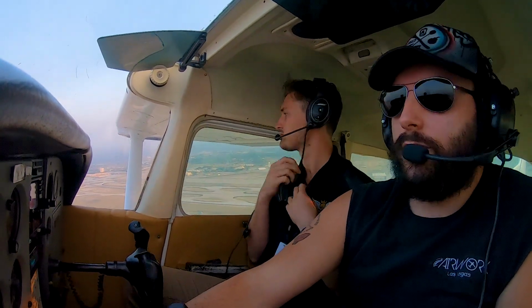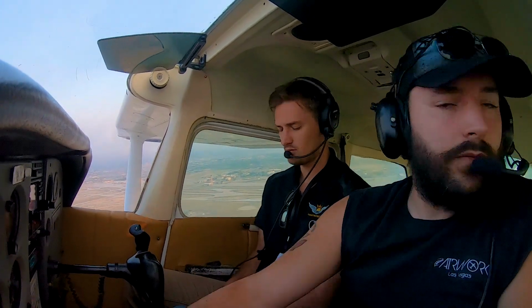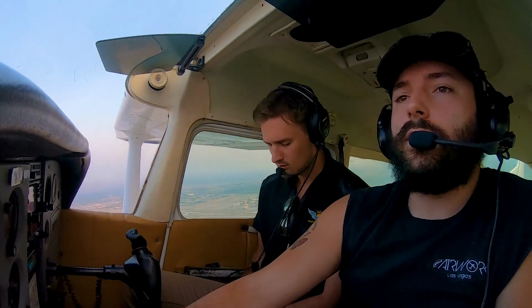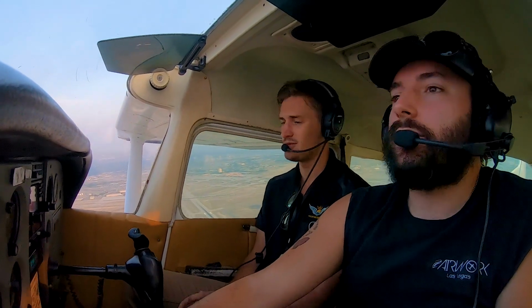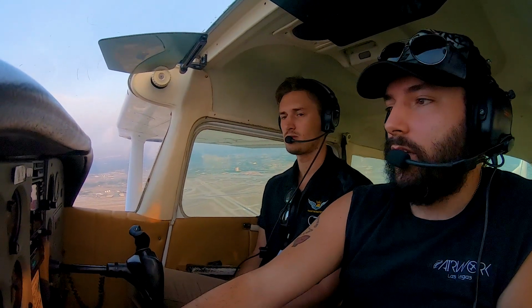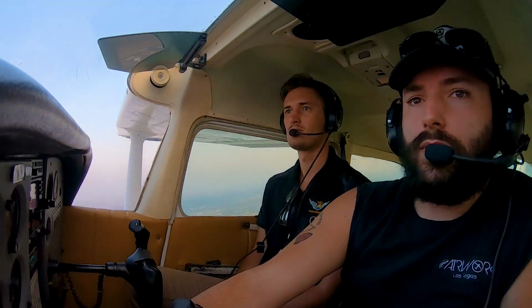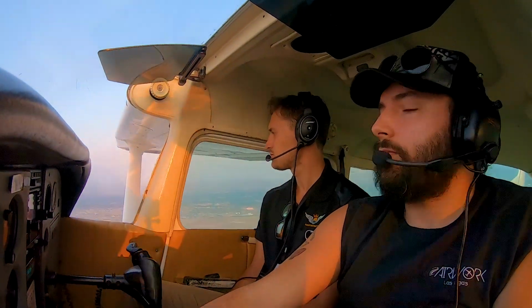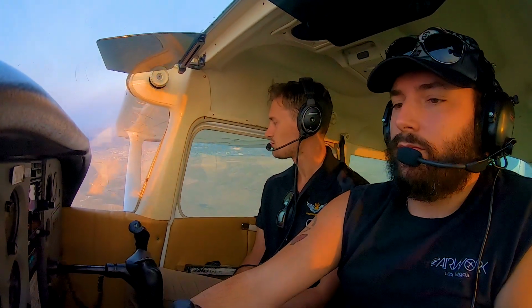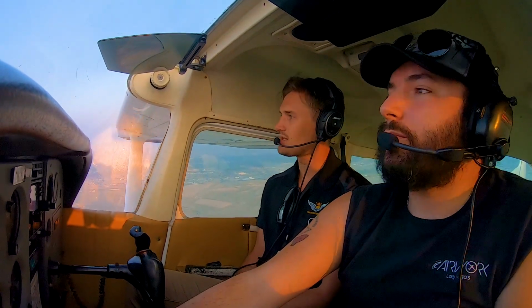Tower, hot air balloon 236, Romeo. Hot air balloon 236, Romeo, Albuquerque Tower, good morning. Winds are 070 at 3 at the field, altimeter 3021. Copy. Current elevation 11,000 feet. Should stay north of I-40, but just wanted to let you guys know I was here. Thank you, sir.